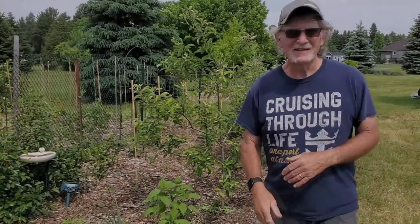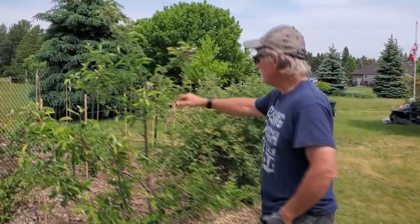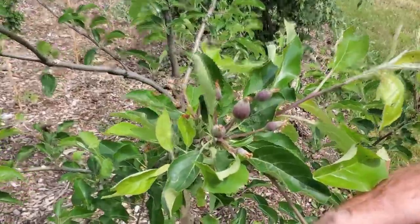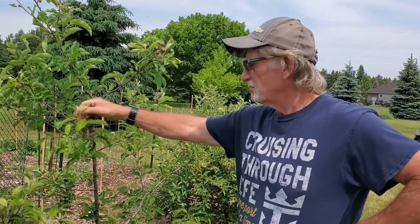Poppy's garden. This is my apple tree. It's got lots of apples. Never had no apples at all the last 3 years, but this year it's got lots.